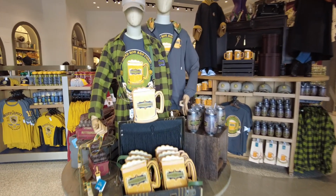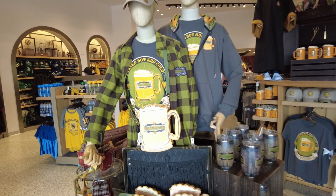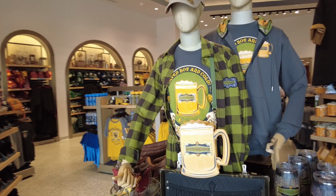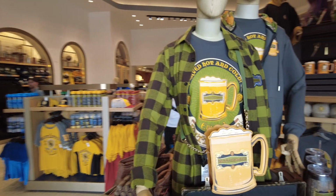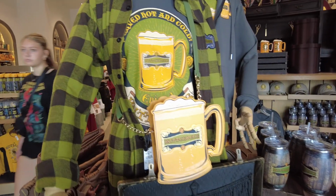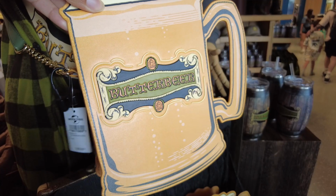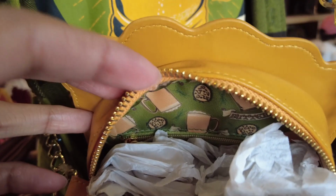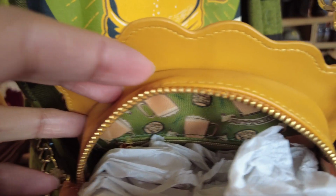All right, so as soon as you walk in, there's this display here of Butterbeer merchandise. It looks like most of the merchandise has the same color scheme, yellow and green, a little bit of dark blue, navy blue. I have this Butterbeer crossbody bag. It's $50. You can kind of see the inside there, the lining, more the green and yellow and the little Butterbeers.